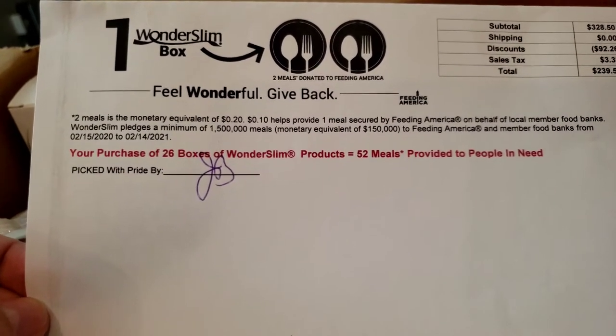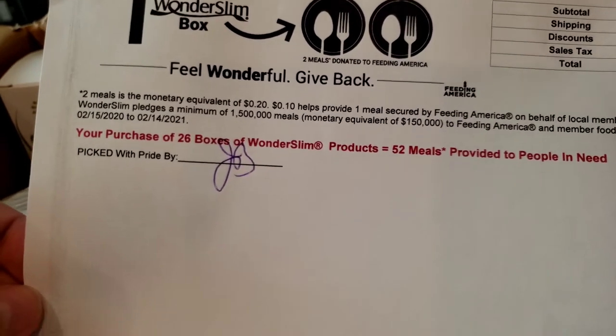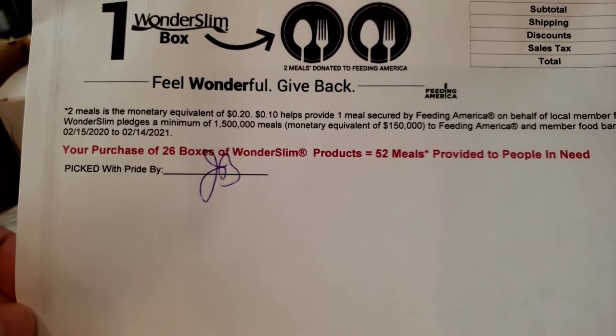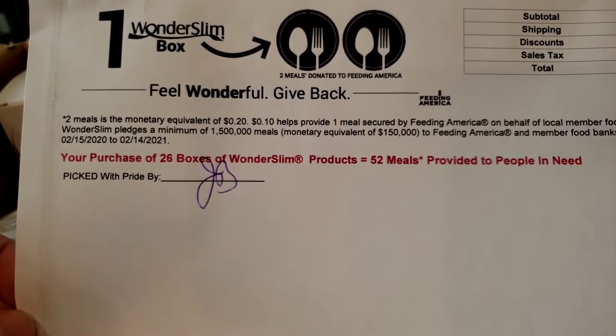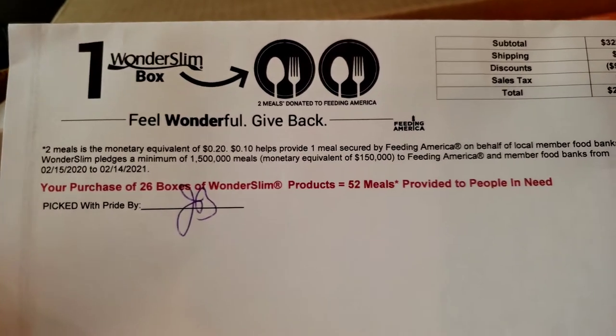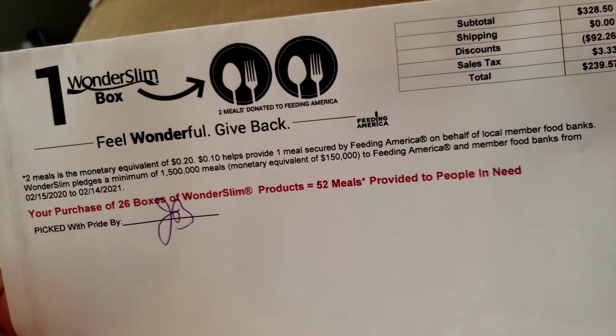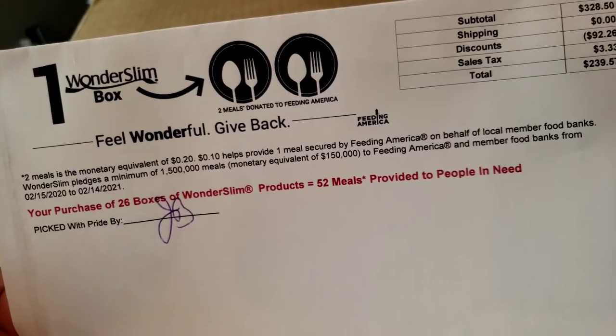It says that I bought 26 boxes. I think I actually got 27 boxes, but one of them wasn't Wonderslim. So 52 meals were provided to people in need, and I spent, with tax and everything, $239.57.